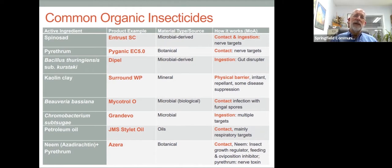Kaolin clay is another example of an organic insecticide. This is a naturally mined product. It's a mineral. A brand name would be Surround. It works by providing a physical barrier to insects. It's also an irritant. It discourages insect activity on plants that have been treated with kaolin clay. It does have some disease suppression activity as well.